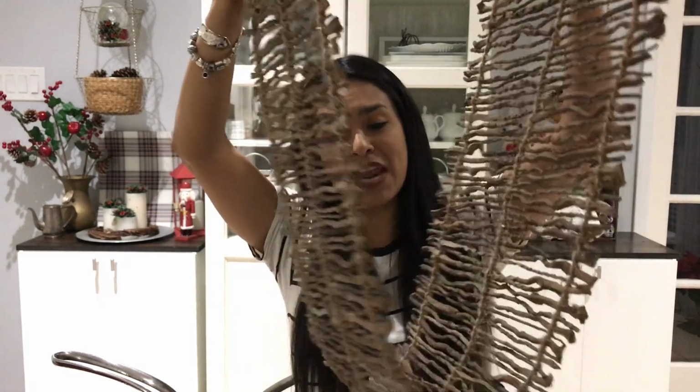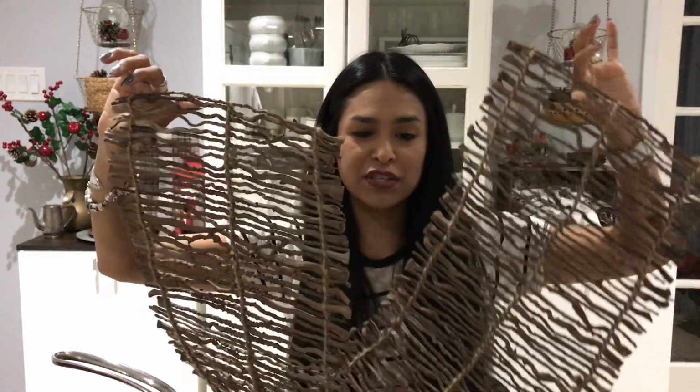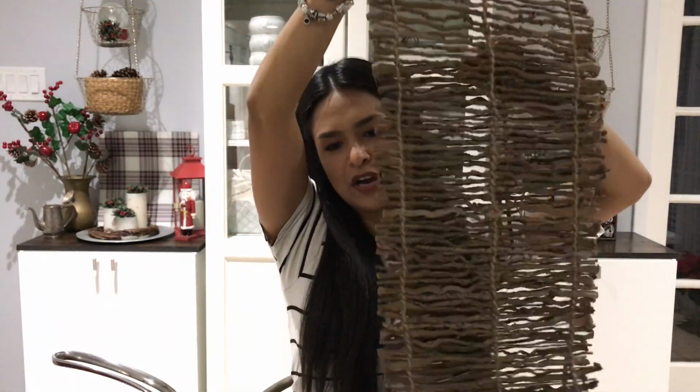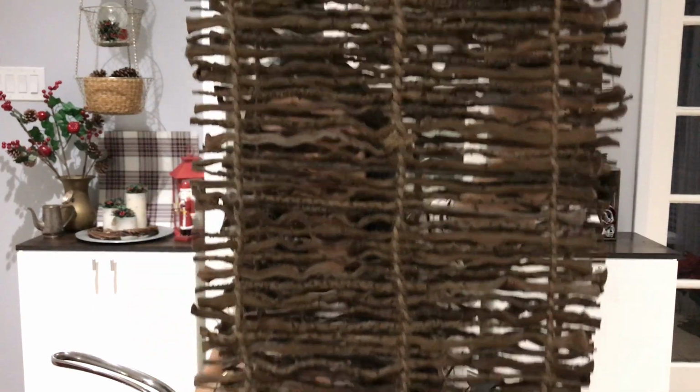And then I found this, and it had no price on it, and the girl was like, well, do you want it? And I was like, yeah, but I don't want to pay a lot for it. So she's like, how about $2? I was like, okay. So I'm glad I didn't say more than that though, because it sells at World Market for $8, and I think it's out of stock. But it is a twig table runner, and it is so beautiful, guys. Check it out. So, so nice.